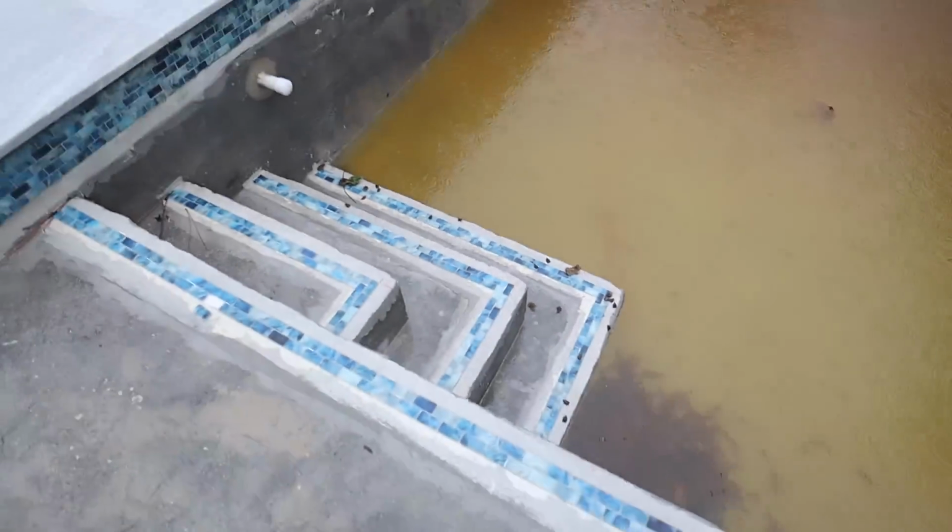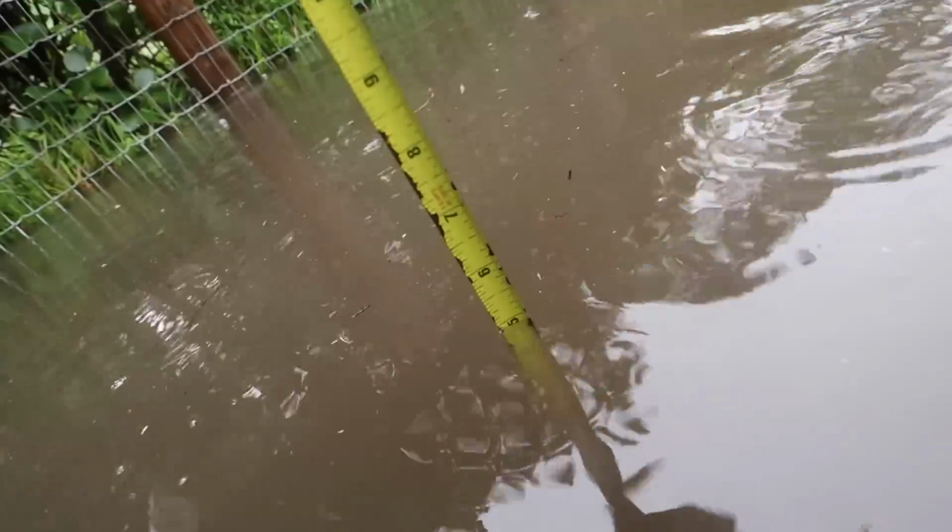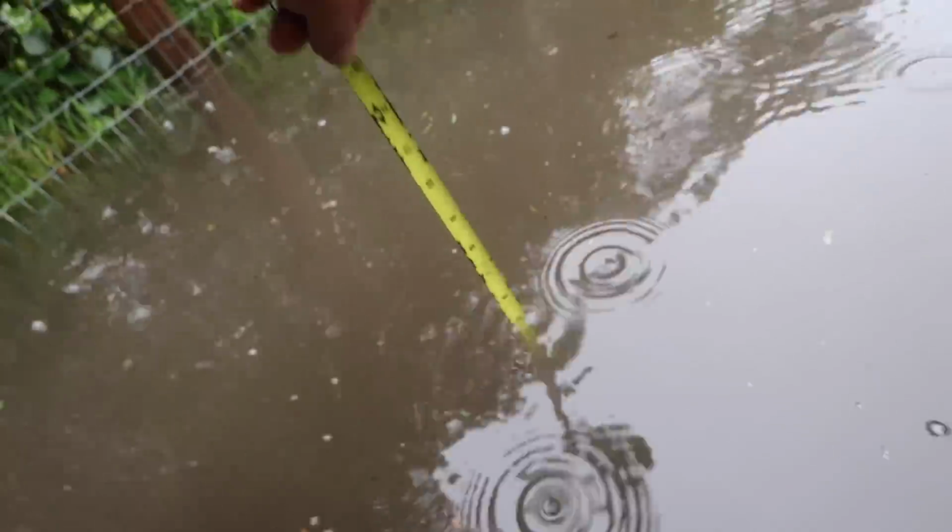Look at all these frogs. Tommy, look at the leopard frog. This is the front yard. It is fully underwater. Oh yeah, we broke the 5-inch mark. 5 inches of rain.